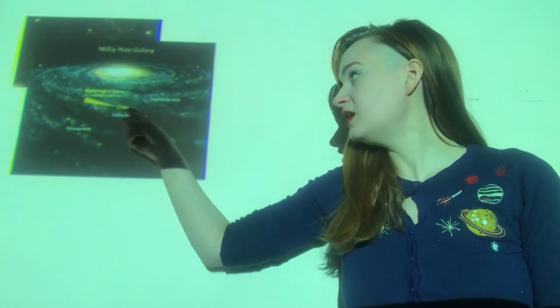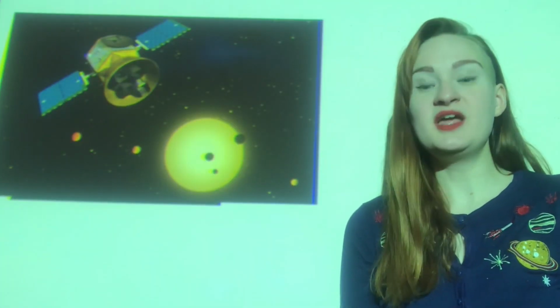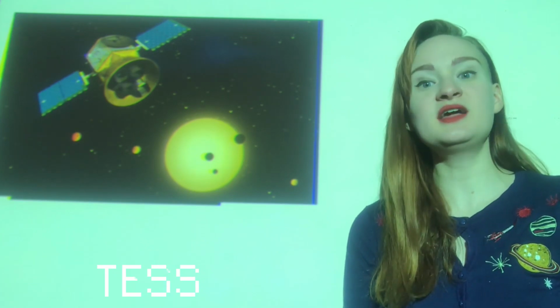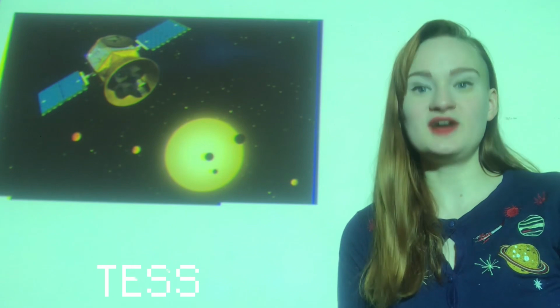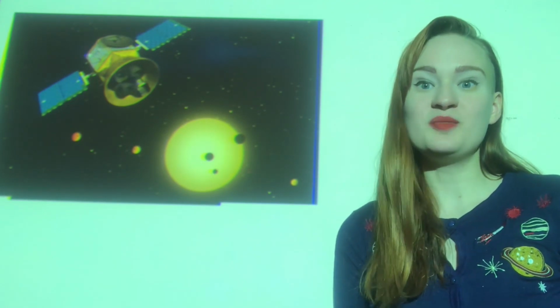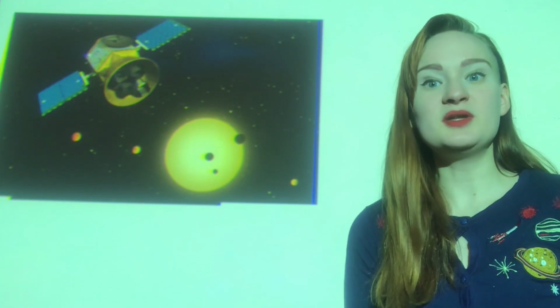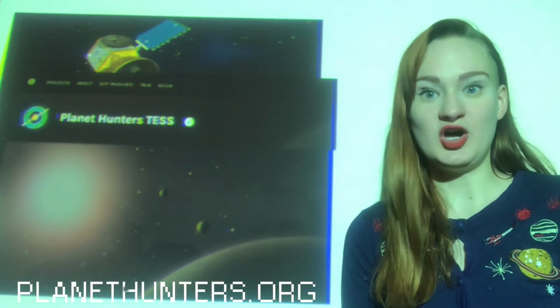And how it did this was it looked at a very specific sliver of our Milky Way galaxy and took a look at all of the stars in that particular sliver. Now, it's been replaced by another space telescope, the TESS telescope, the Transiting Exoplanet Survey Satellite. If you actually want to get involved in finding some exoplanets yourself, the data that is coming from the TESS telescope is actually being uploaded to a website, a citizen science site called planethunters.org.